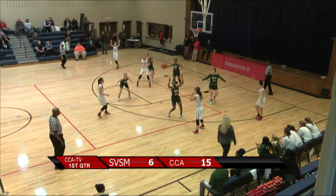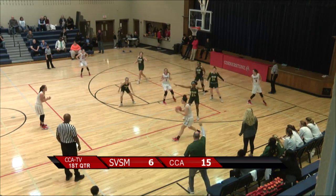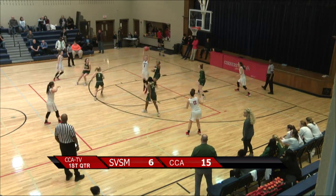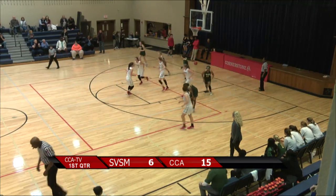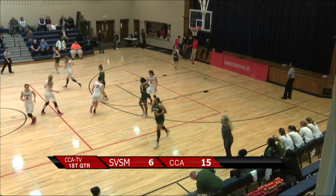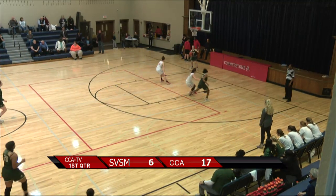St. Mary's setting up in a zone. Looks like a 2-3. And I don't know about that, folks. I mean, this Cornerstone team, one of the things that they're very good at is moving the ball around just like that. Pass inside to Riley Stopp, who gets it to Madison Clunan for that nice, easy basket at the rim.